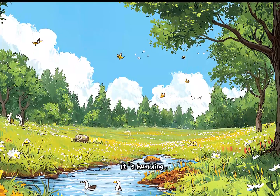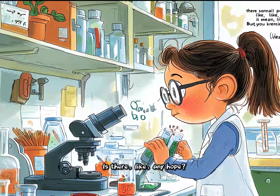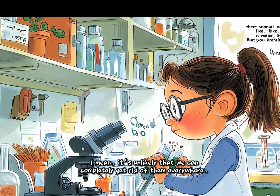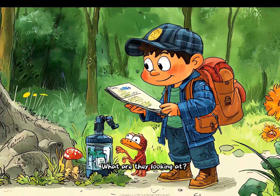It does. It's humbling. We've been talking about how difficult it is to manage these snail populations and all the problems they cause. Is there, like, any hope? I mean, it's unlikely that we can completely get rid of them everywhere. Yeah. But scientists are working on it, trying to find better ways to control them. That's good. What are they looking at?